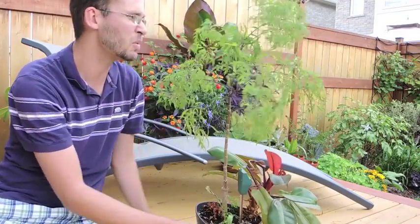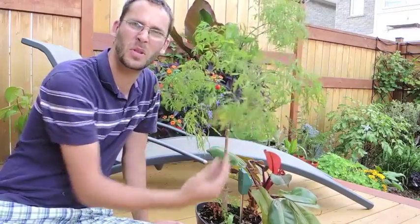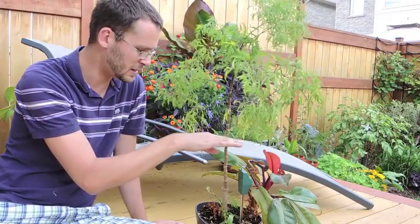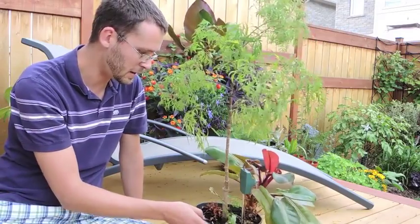Today we're going to look at this Ming Aralia. It's been a plant that I've been growing for the last couple of years. I think I've had this one for about 3 years. It started off about a foot tall, not very tall. I had it in the center of this mixed planter that I made.